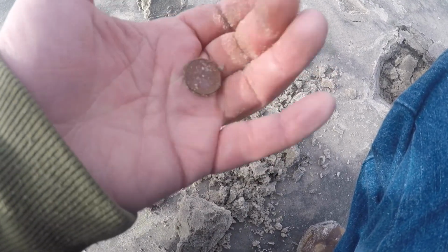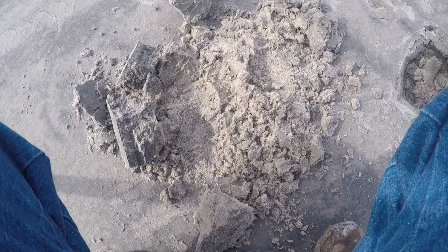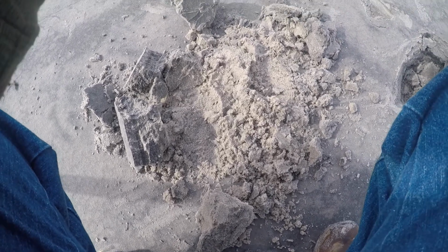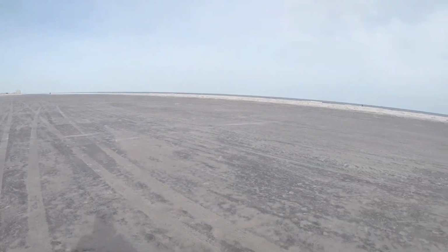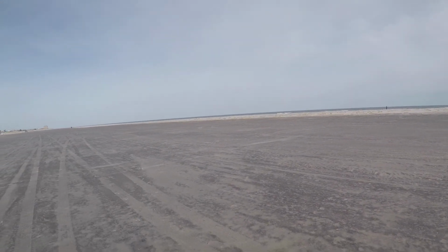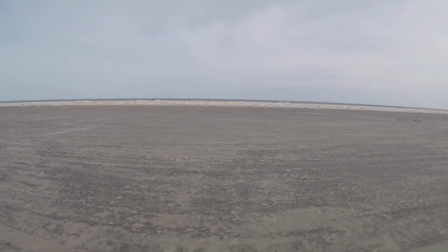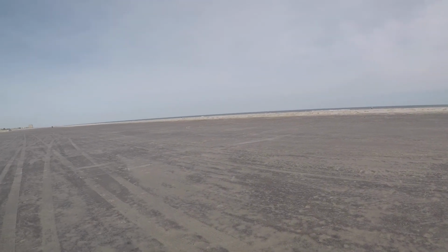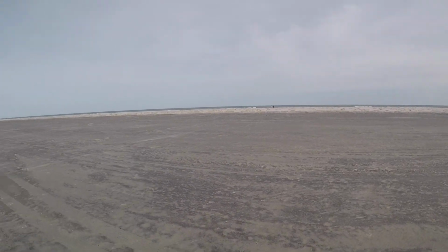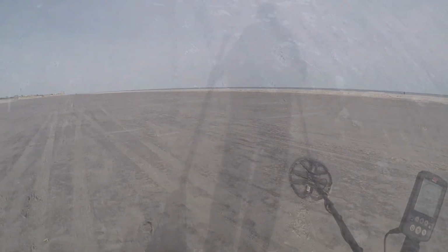Finding some change. So not too bad of a day out. Have a little something to put in the wrap up. Some more beach and ocean. I guess no matter what, a day down the beach with a metal detector is a good day. Off to the next hole.